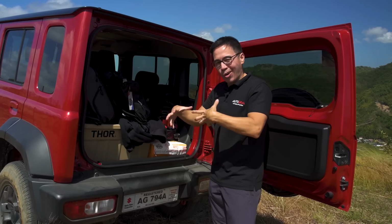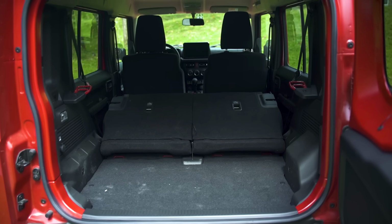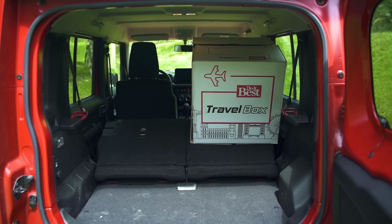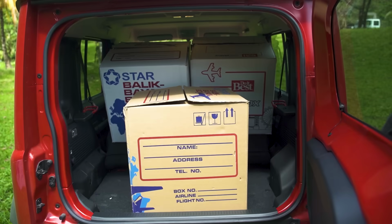It isn't, however, all that great because it does have drawbacks. Drawback number 1 is that while the seats do fold, it doesn't fold flush to the ground like the 3-door. But you just have so much more space. And in the city, that can spell to more than just a pair of balikbayan boxes.